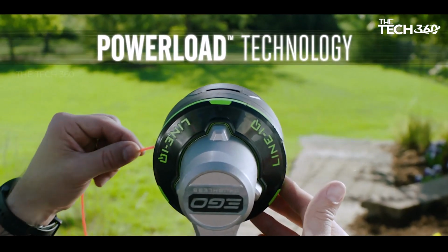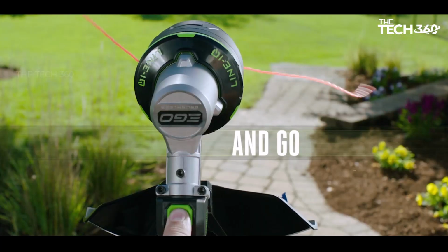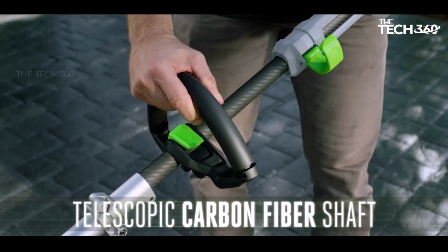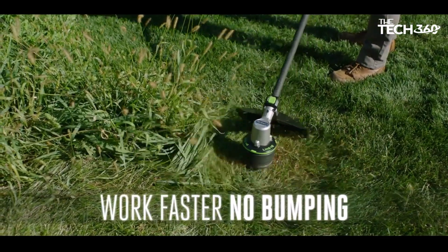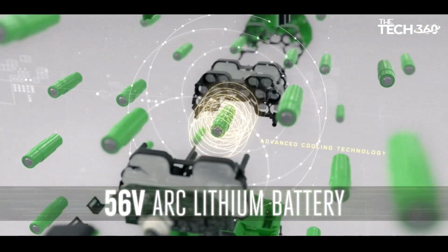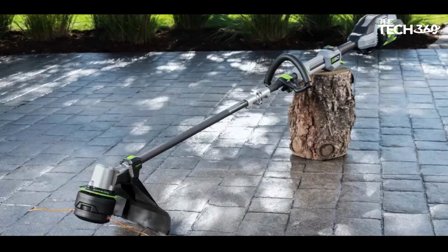2-speed selector for versatility. To adapt to different working situations, the Echo SRM-225 features a digital 2-speed selector. This allows you to choose between low and high speeds, depending on the task at hand. The low speed is ideal for delicate trimming around flower beds or obstacles, while the high speed is perfect for tackling thick and overgrown areas with ease.